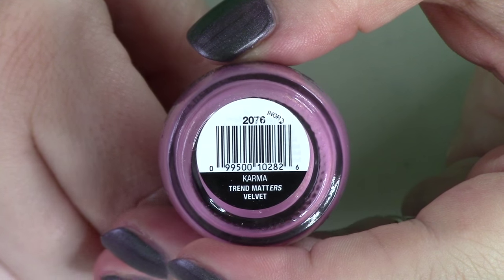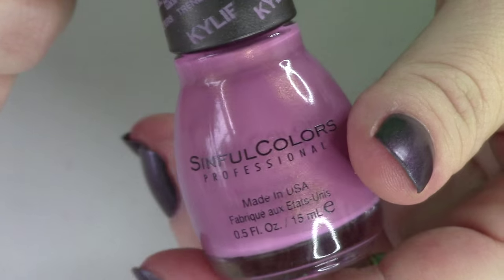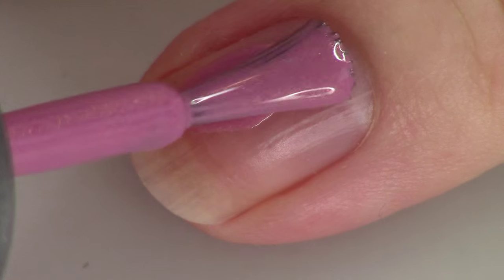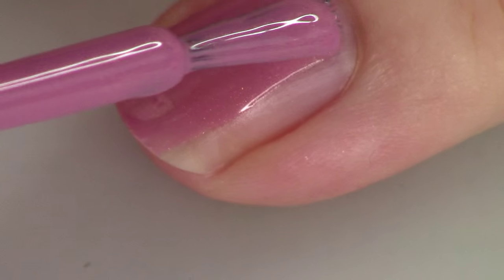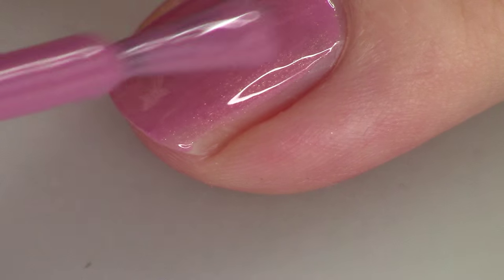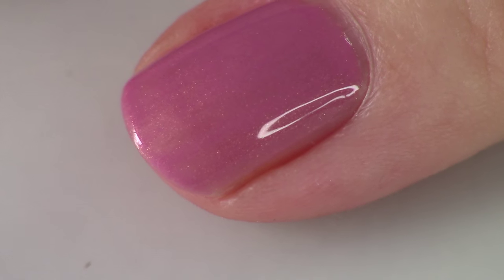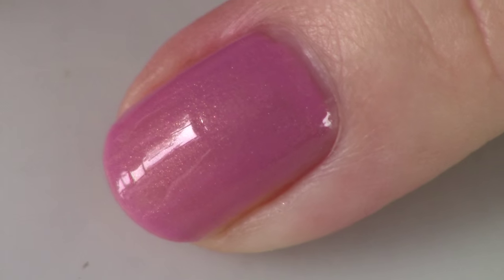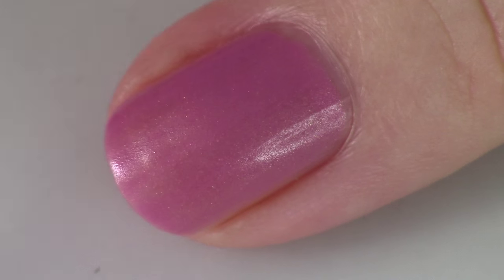Karma. All right, third from the polishes you can find at Walgreens. This is Karma, and I'm going alphabetically through these polishes as you may have noticed, and this was the first one that I picked out from the Walgreens set that I definitely enjoy as one of my favorites. I love the shimmer in there, and this was easy to build up in two coats, as you'll see.